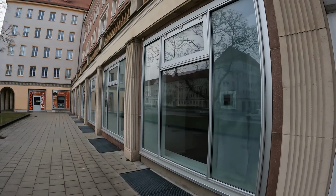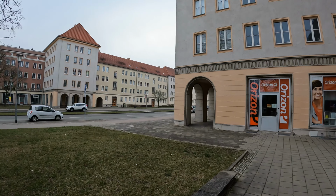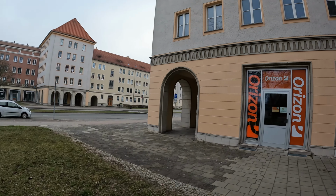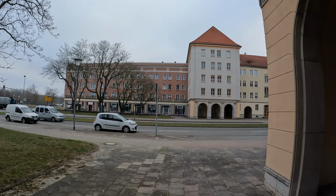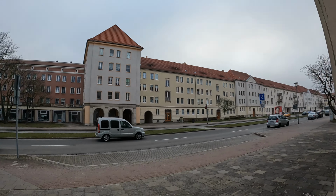See if there are more. Yeah, there are more empty buildings here. That's empty. This is empty, that's empty. So Eisenhüttenstadt, when it comes to business, isn't doing all that great. At least that's what it looks like.